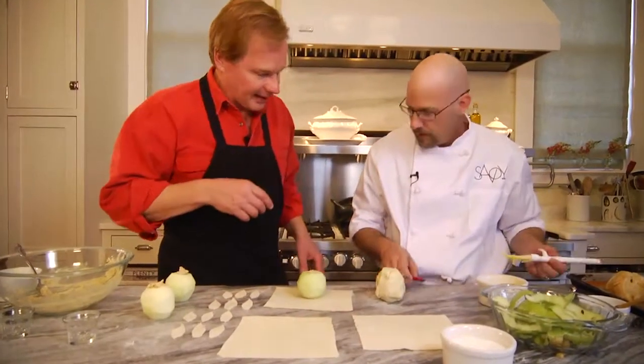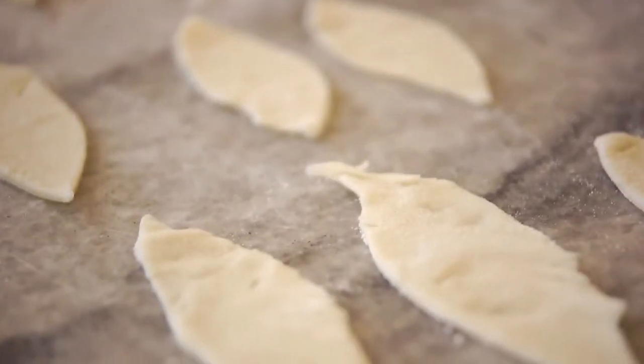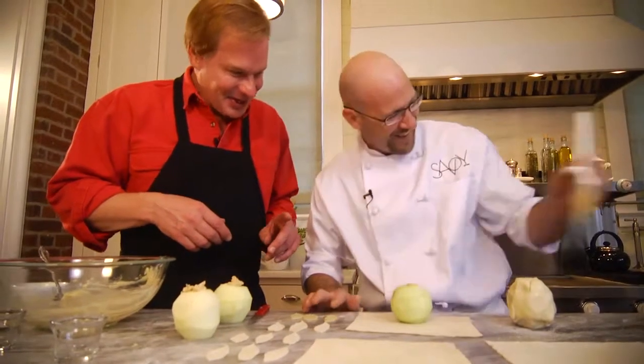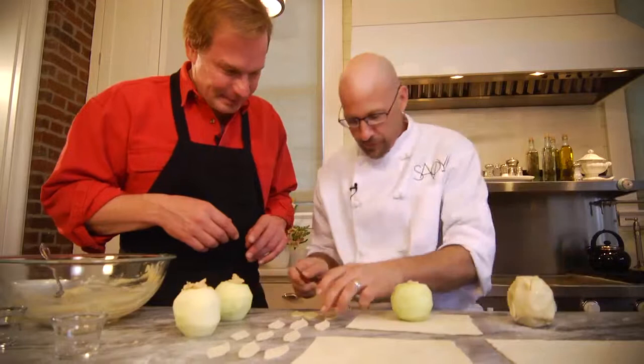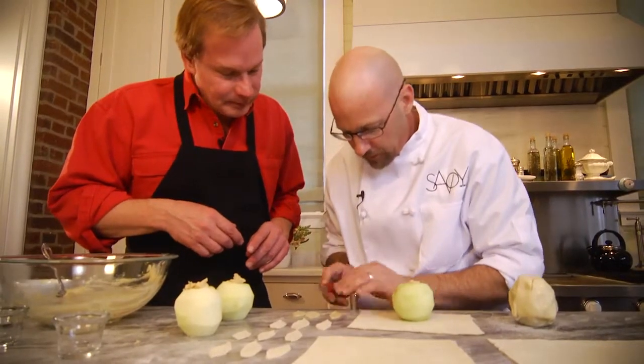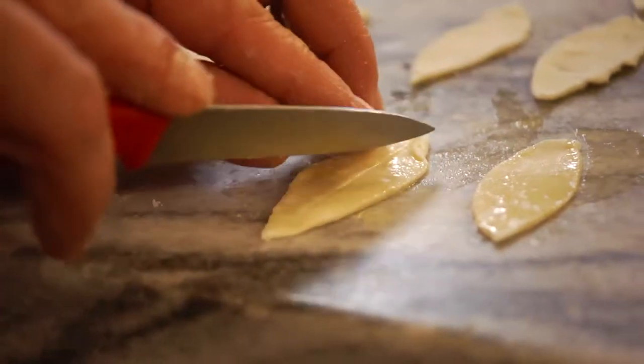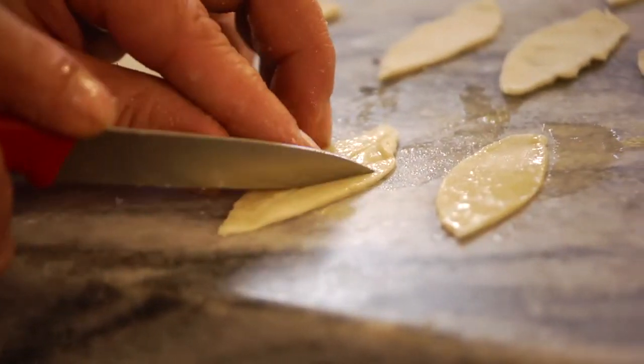Because again, you want to keep this sealed around the base so it doesn't leak out over your pan. We're going to take the egg wash on these scraps that we kept. Never throw anything away. It all comes into play at some point, doesn't it? Now, if you're real careful, we can get this to look like a leaf. You egg wash it first. And then we're just going to place this knife and barely cut into it. And we're going to go 1, 2, 3.